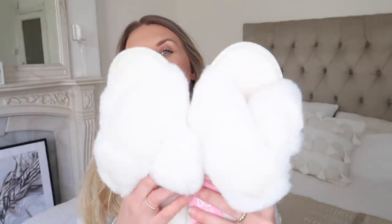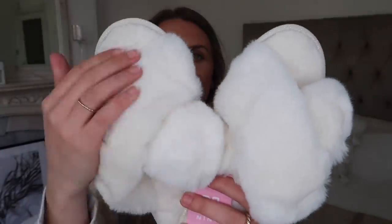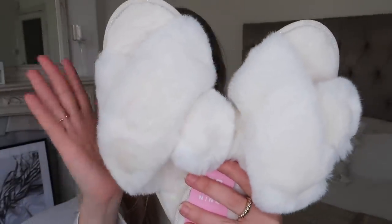And then from summery sandals to cozy slippers in a similar style, I picked these up, which are the softest, coziest crossover slippers. Very White Company, very luxurious. I cannot get over how soft these are. I did size up to these. I think they were a 7 to 8 I picked them up in, because with slippers, I prefer to size up so they're super comfy. And oh, I can't wait to wear these.